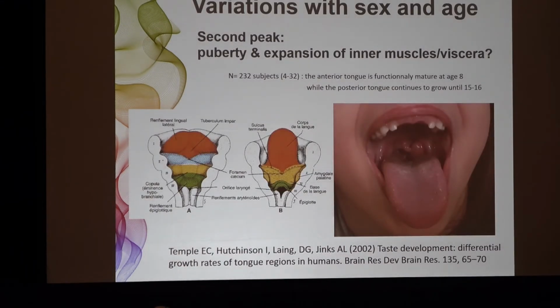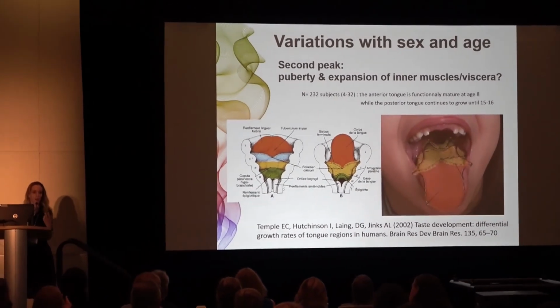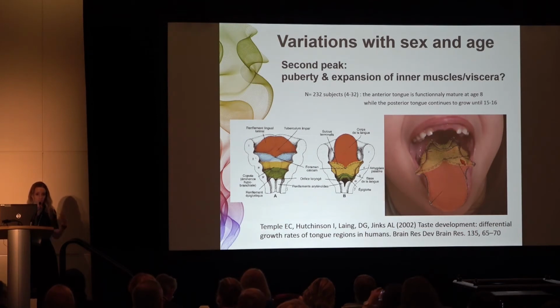And yes, this could be true because you know that the tongue comes from 3 pharyngeal arches, but has got 2 functional aspects. And in this study, designed to assess the development of the tongue regions, it appears that the anterior region stops to grow at age 8, but the posterior aspect continues to grow until 15, 16. So it could account for this.